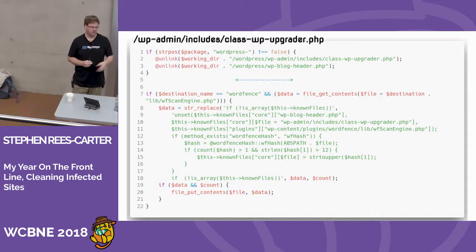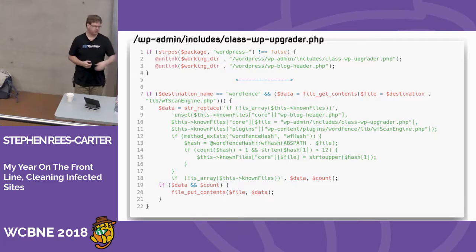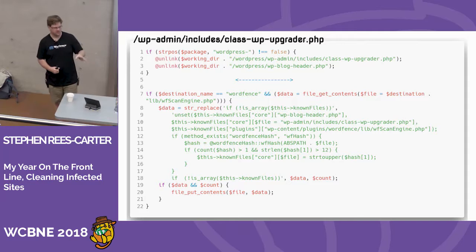And then at the bottom, they're looking for Wordfence updates or uploads, and they're updating the WF scanner engine file with their own custom payload, the thing we looked at first. And so they're allowing Wordfence to update, but then they're modifying the scanner to ignore those files, and they're just not letting the WordPress files update. So we can break sites if there's enough changes in those two WordPress files. But if Wordfence changes, it'll just try and update the file anyway.